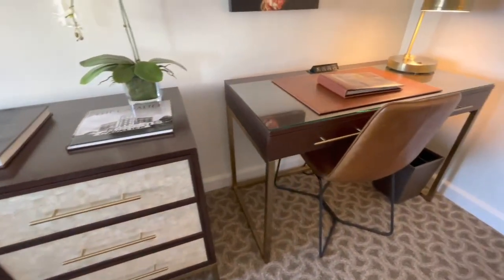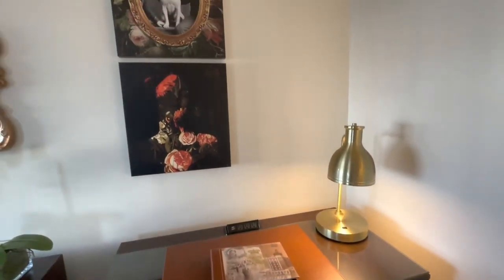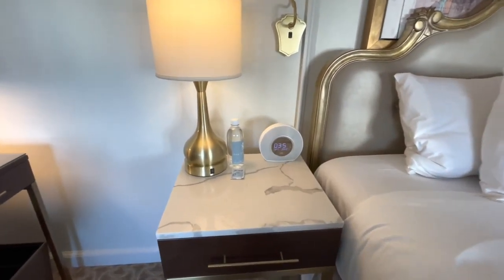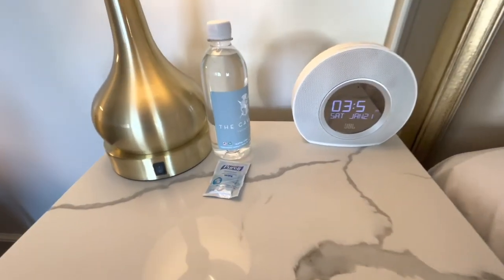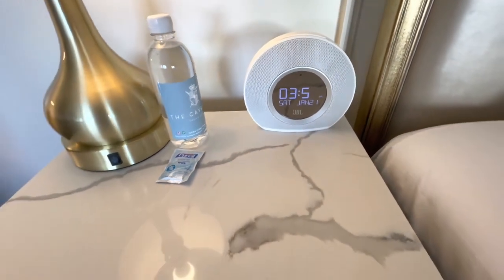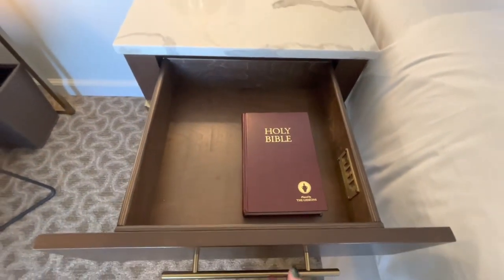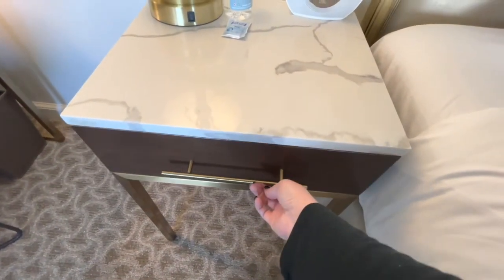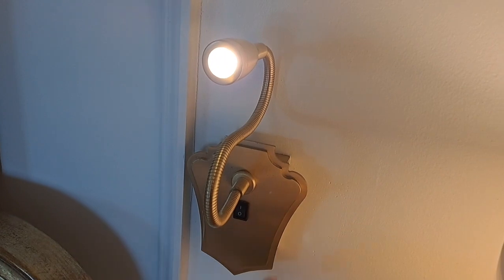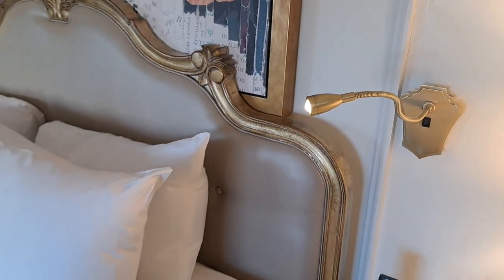There was a desk where you could sit and get some work done on your beach vacation. Some people find some of the art hanging on the walls here to be a bit gaudy. Others say it's whimsical. You can decide for yourself. There's an alarm clock on one of the nightstands. Each side of the bed had an extendable spotlight reading light. Sure, you can use the light for anything you want, I guess.